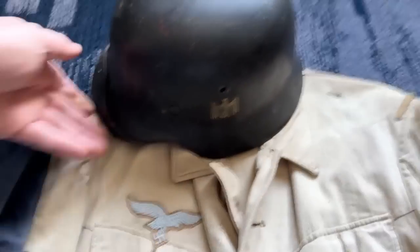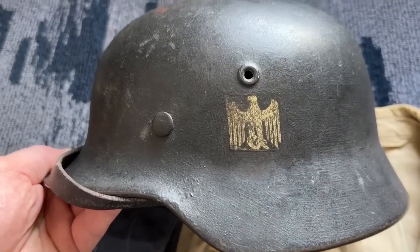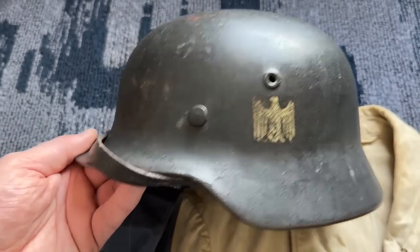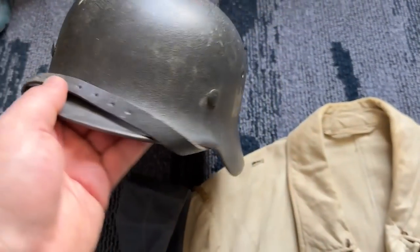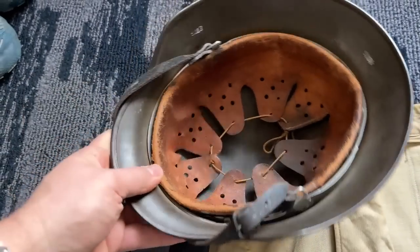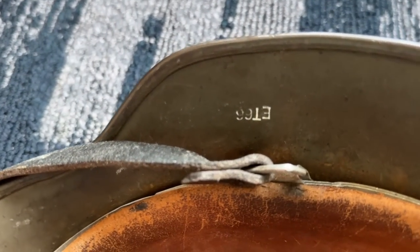We have a M40 helmet here with a rough field overpaint, a bit to stop the glossy look of the helmet. The original chin strap, so it's like a camouflage but with no camouflage colors. Original liner still inside. Somebody marked the markings with white like they do on guns.